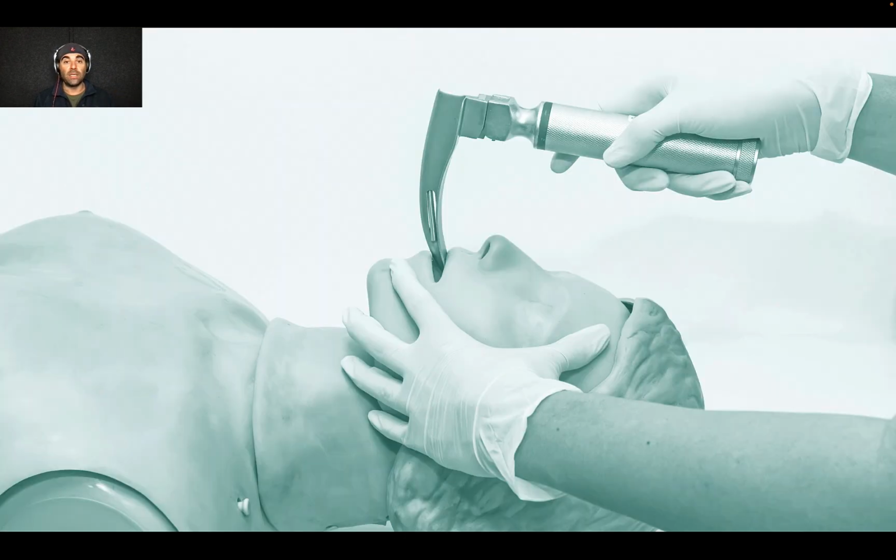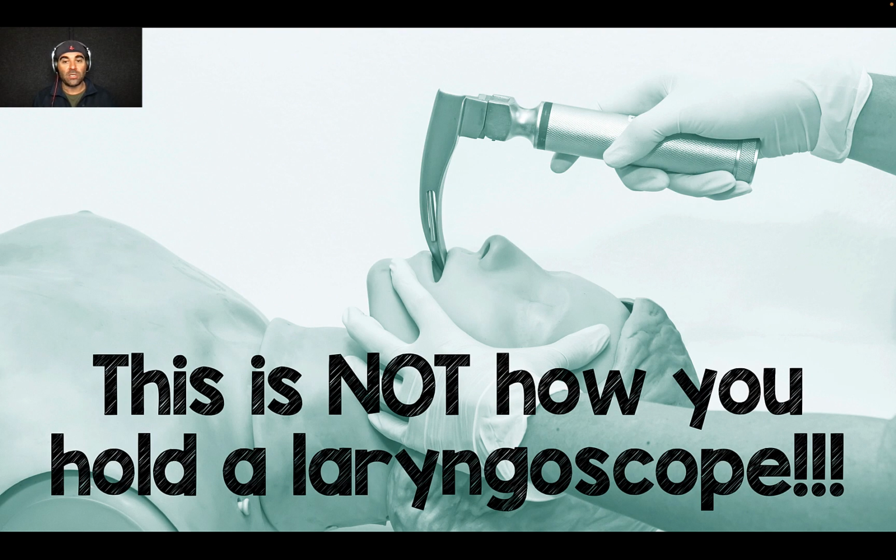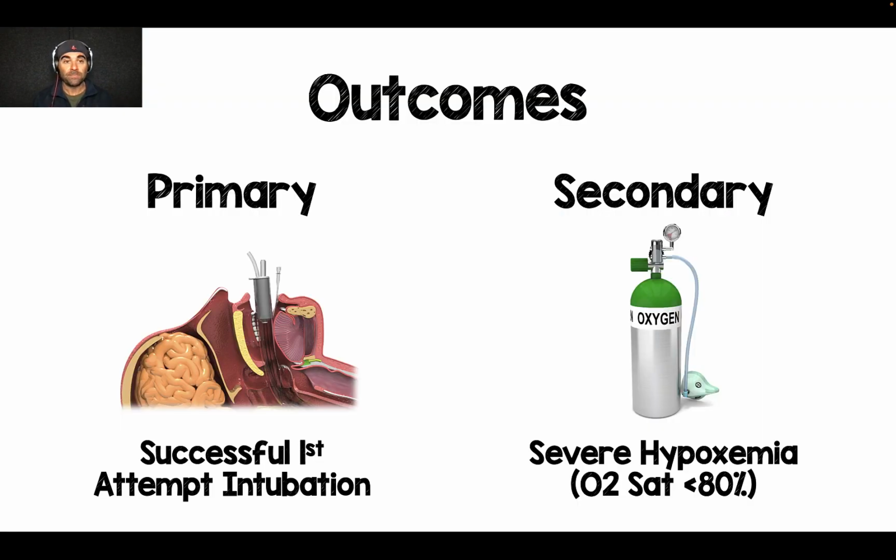Now, I was looking up for intubation pictures, and I came across this picture, and I had to share it. So I hope everybody realizes, looking at this picture, this is not how you hold a laryngoscope, okay? If you're holding it like this, you're killing your patient. How to kill a patient with a laryngoscope. So please don't hold it this way, but I actually found this online and thought it was worth sharing.